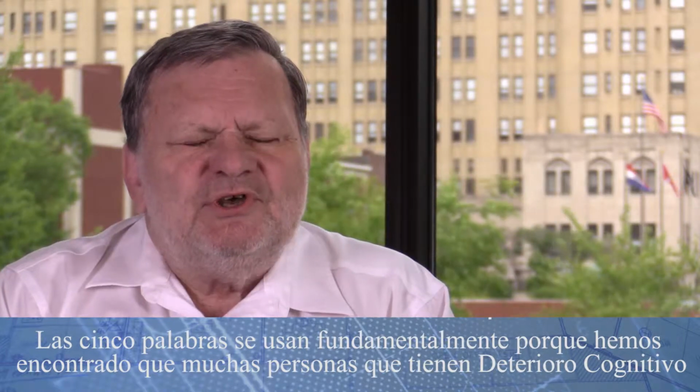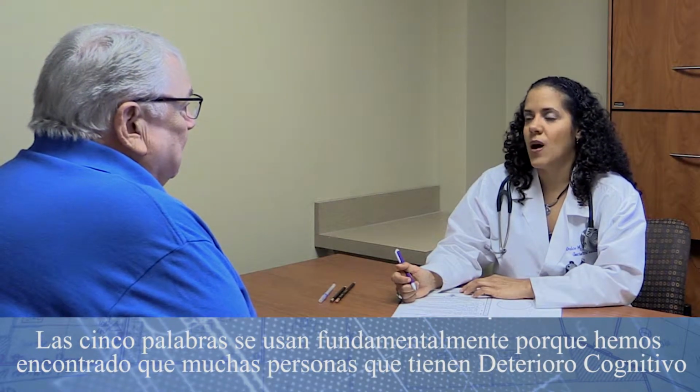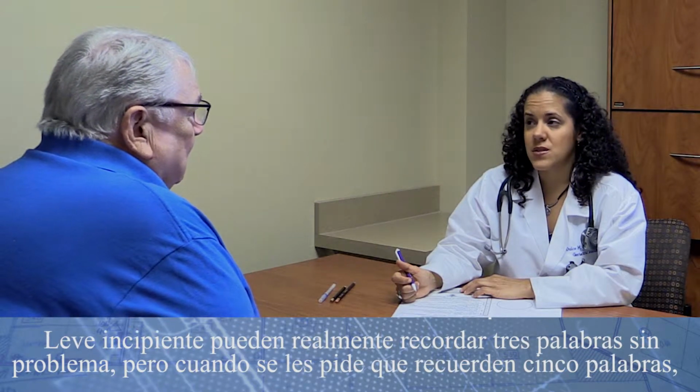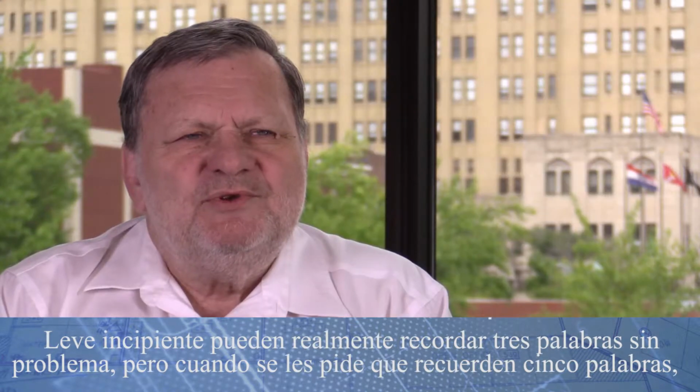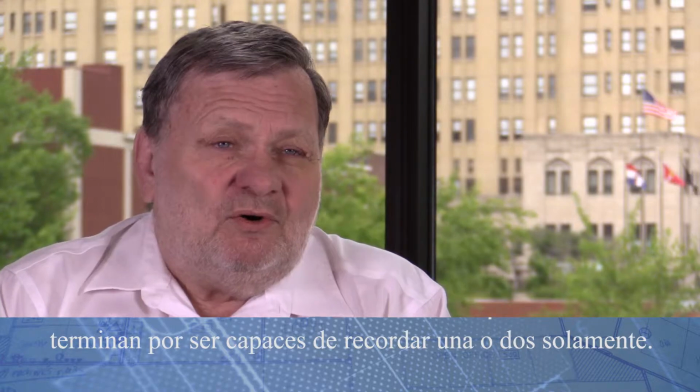The 5 words are used because fundamentally we found that many people who are in early mild cognitive impairment actually can remember 3 words without any trouble, but when you ask them to remember 5 words, they finish up being able to remember only 1 or 2 of them.